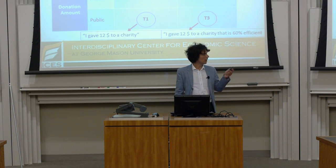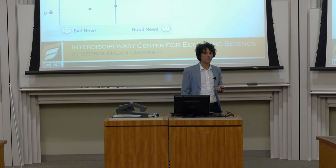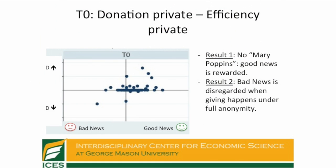So again, now the treatment where everything is private. How many Mary Poppins are out there? Well, actually zero, okay? So here you read this graph exactly as the example before. Those are donors that did not modify their giving after news is received. These are donors that increased their giving. And these are donors that received the bad news and decreased their giving. And so on.